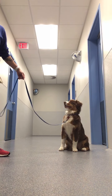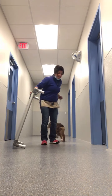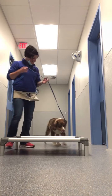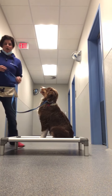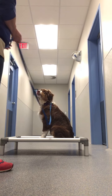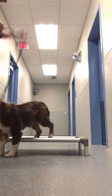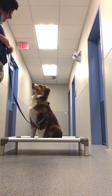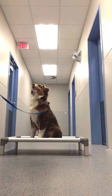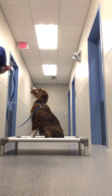Next up, I'm going to show you the climb, which is to get on an elevated pet bed and stay there until she's released. Climb. So I just walk her up to the platform, I tell her to climb. I'll mark the behavior when she's staying up there with the word good, followed by a treat. No, climb. Good. If she steps off, I just say no. I give a pop on the leash. And then once she gets back up there, I tell her good and follow up with that treat.